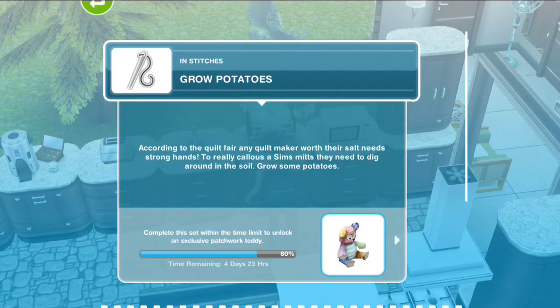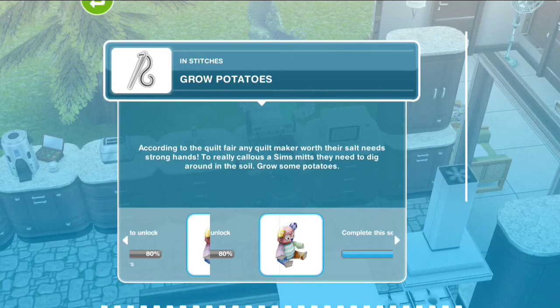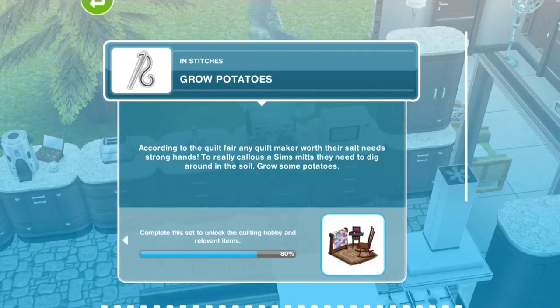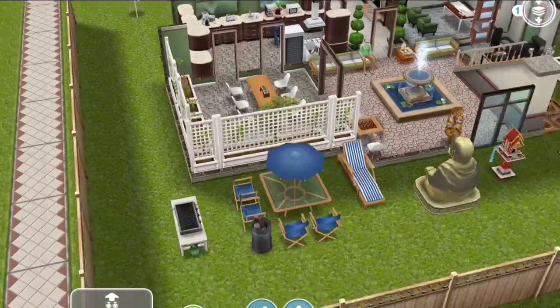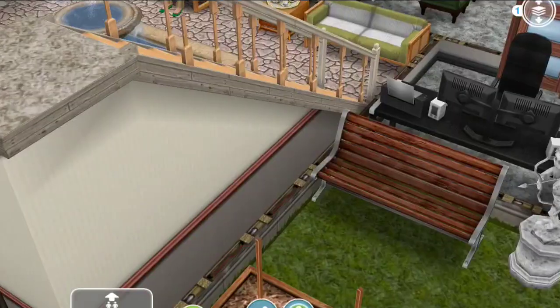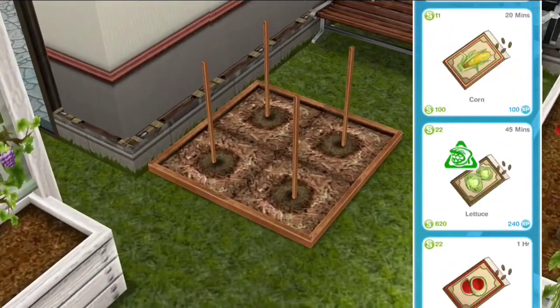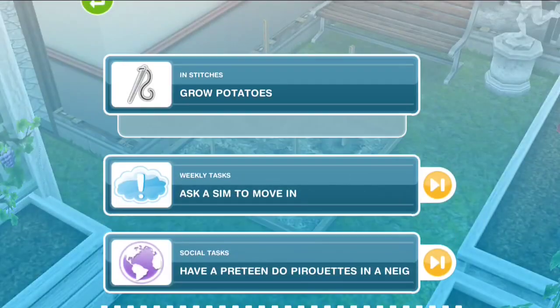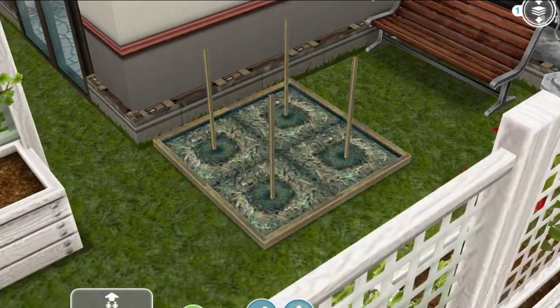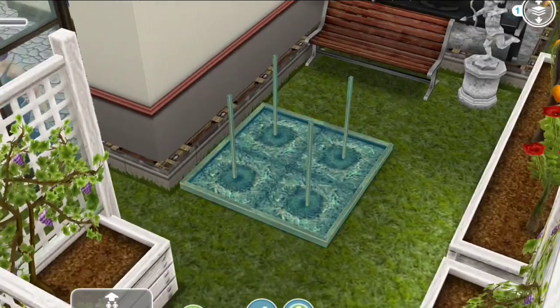Alrighty, the new task is to grow some potatoes. According to the quilt fair, any quilt maker worth their salt needs strong hands. To really callus a Sim's mitts, they need to dig around the soil. That's a strange sentence. Grow some potatoes. So we're going to have our Sim go into the backyard and grow some potatoes. Yeah, there you go. All right. So we'll have her come here.